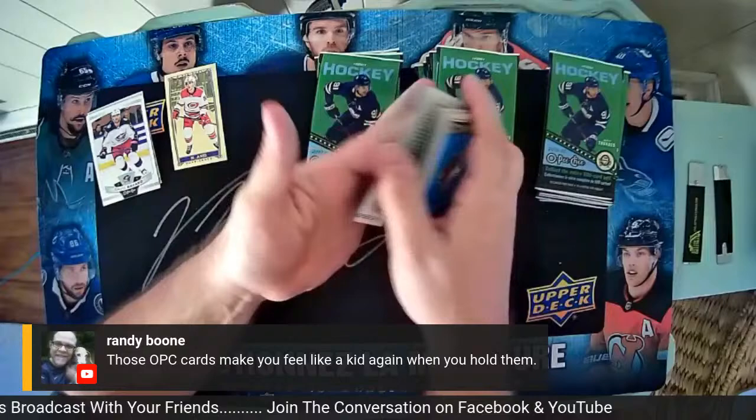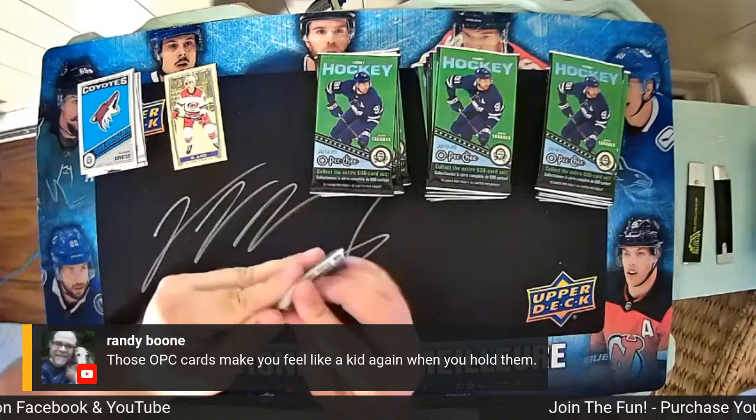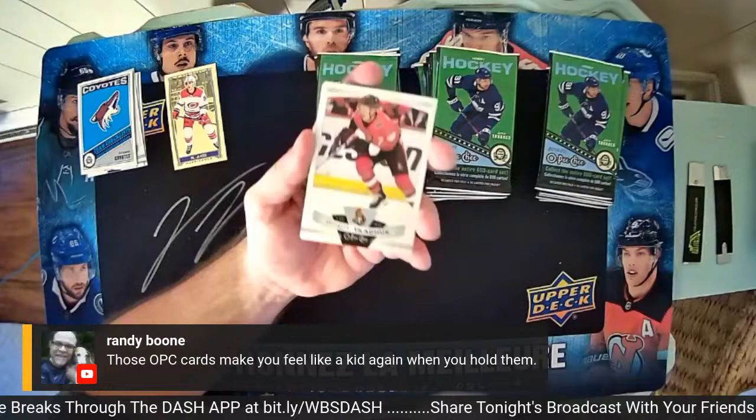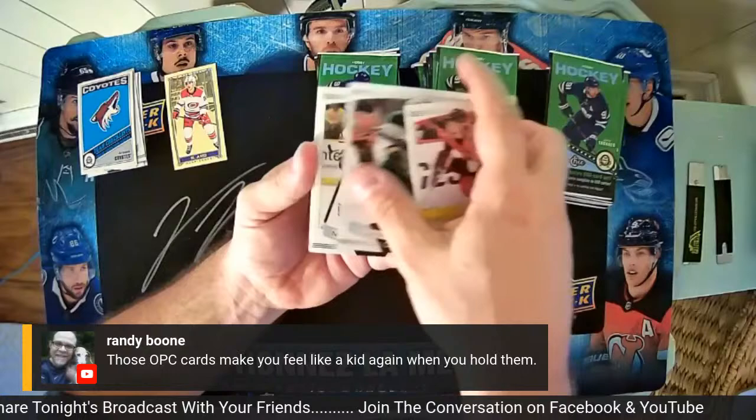Look at that. We got all the checklists in there. We'll figure out a way to randomize. Somebody will get those checklists as well. You'd be surprised if you look at some of the old product. Checklist cards are very valuable because when they were kids, kids would mark them off so they're not in great condition. So if you find one that is in super condition, they're actually really valuable.